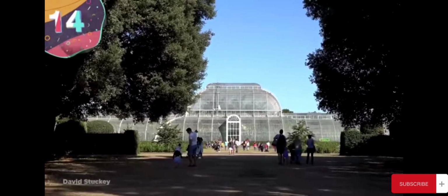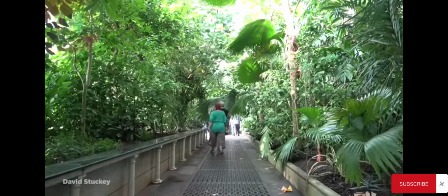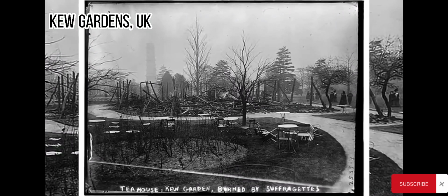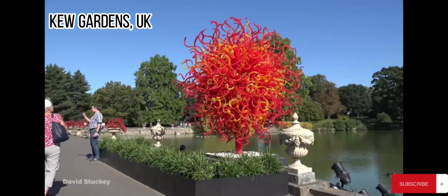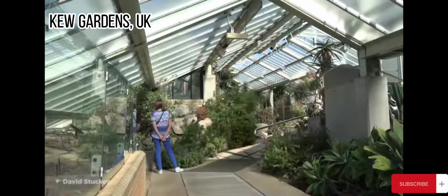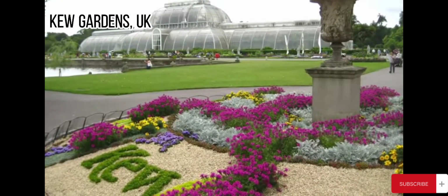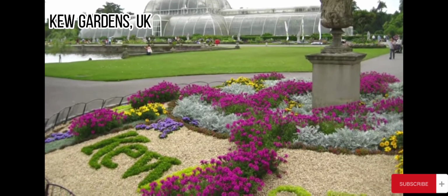Number 14, Royal Botanic Gardens, Kew. Kew Gardens, which is in southwest London, was opened in 1759 with the express intent to collect and study species of plants from around the globe. Today, it's home to the world's largest collection of species, which include 27,000 different types of plants that are growing on site, as well as more than 8.5 million preserved plant and fungal specimens, and one of the most comprehensive botanical libraries with more than 750,000 volumes on its shelves.